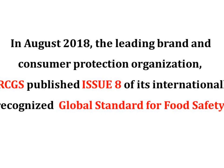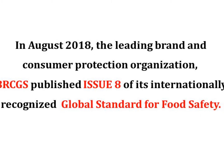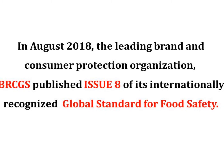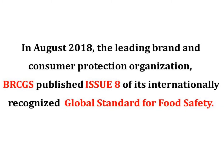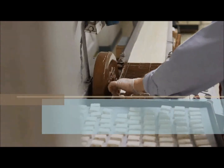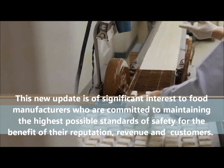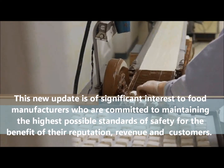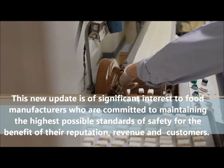In August 2018, the leading brand and consumer protection organization, BRCGS, published issue 8 of its internationally recognized global standard for food safety. This new update is of significant interest to food manufacturers who are committed to maintaining the highest possible standards of safety for the benefit of their reputation, revenue and customers.